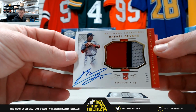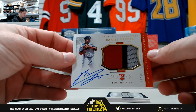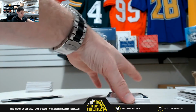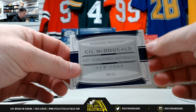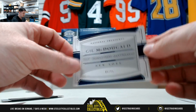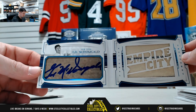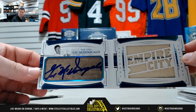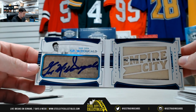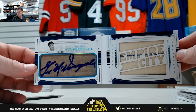Nice Rafael Devers. And our booklet, Gil McDougald, 6 of 15. Look at that. Nice jersey there. The pinstripes. That autograph is with a bold Sharpie. Real nice.